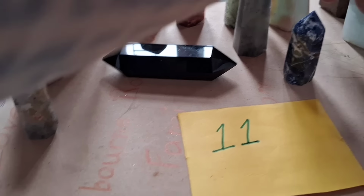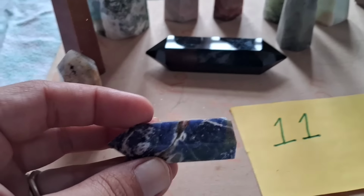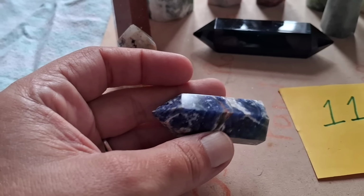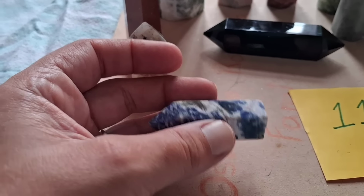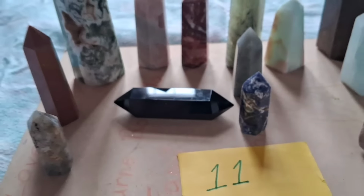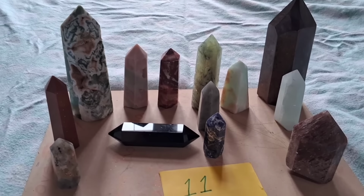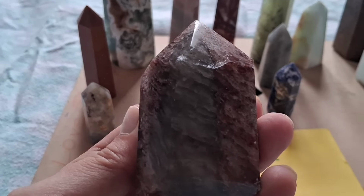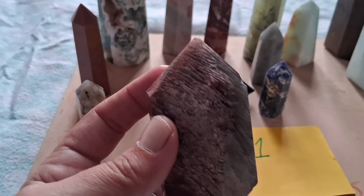So, this one is cool. It kind of reminds me of looking down from outer space. This is lapis. Okay, you can get the lot of them. Oh, wait, let me show you this one. So pretty. This one has layers in it.